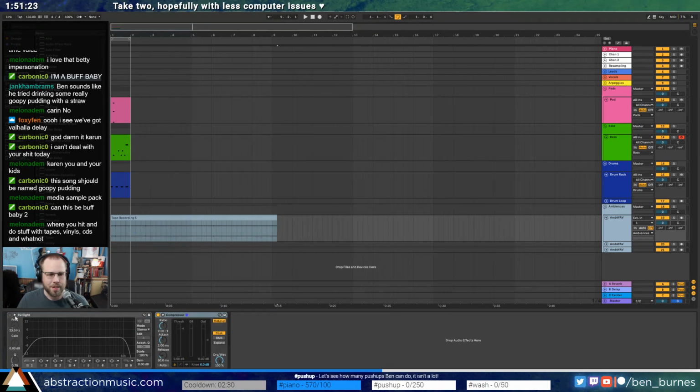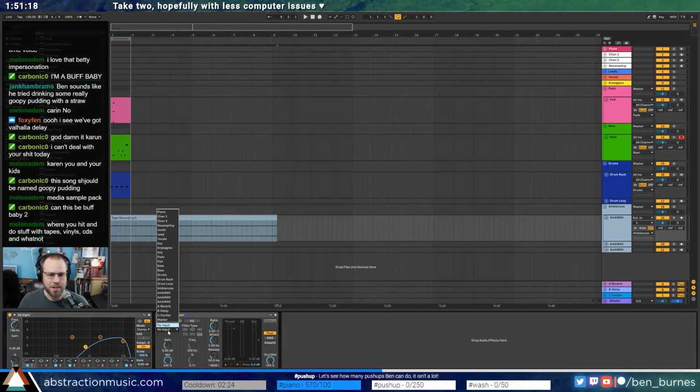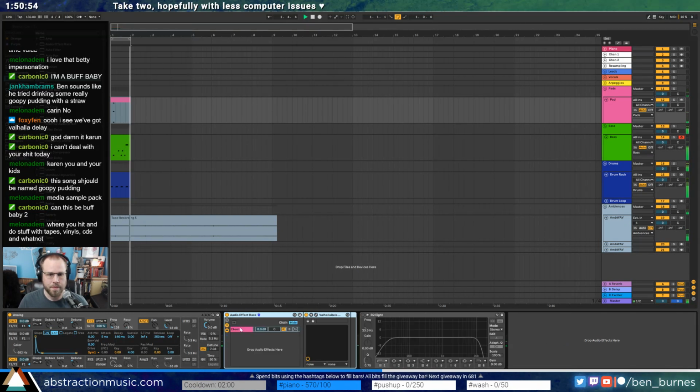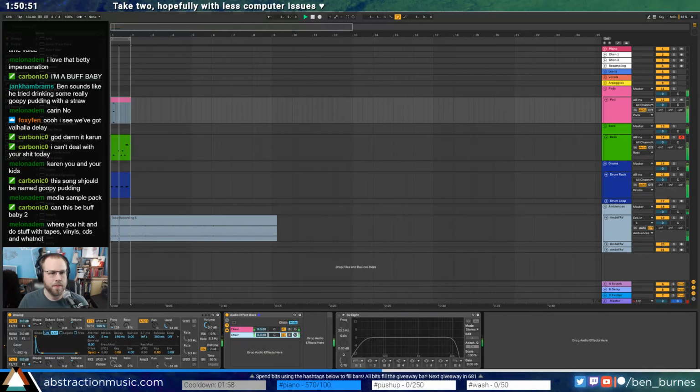Oh, man. So I'm actually going to EQ out any low rumble that might be in this, and then I'm going to work on a sidechain here. Drum Rack. Kick. Okay, so, see, I mean, this is already like 80% of the way there.